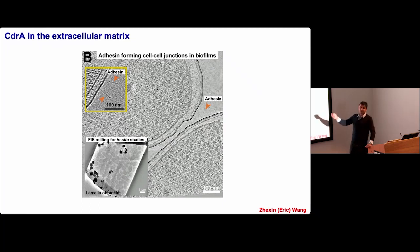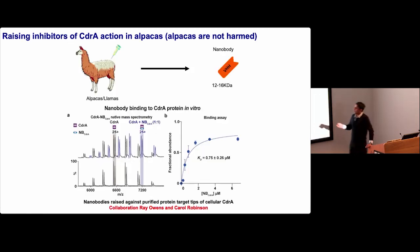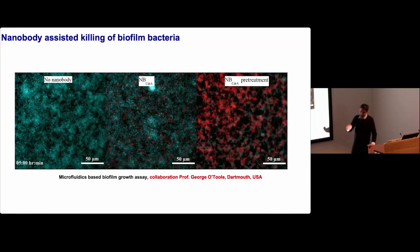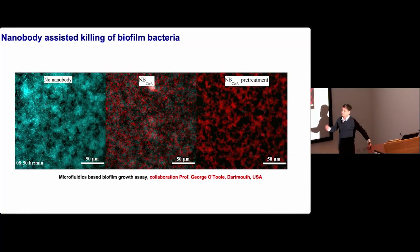How can we use this information for treatment? So what we did is we purified this protein and we injected it into alpacas. Alpacas have a very particular type of immune system, allowing them to produce these extremely small antibodies. One such antibody we showed using these mass spectrometry measurements to bind to this target in a 1:1 ratio. And using this antibody, or nanobody, we could efficiently kill bacteria inside these biofilms.